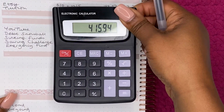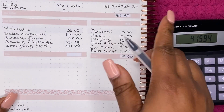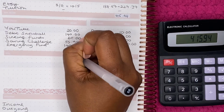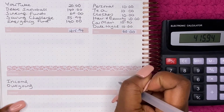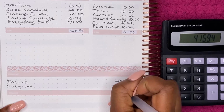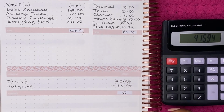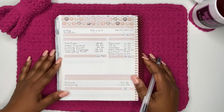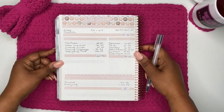And that gives me £415.94, which is the amount that I have as my income. So as usual for my breakdown, we have £415.94 coming in as well as going out, which leaves me with zero at the end. Okay, so that is my zero-based budget all ready to go. I'm just going to move on now and stuff my envelopes.